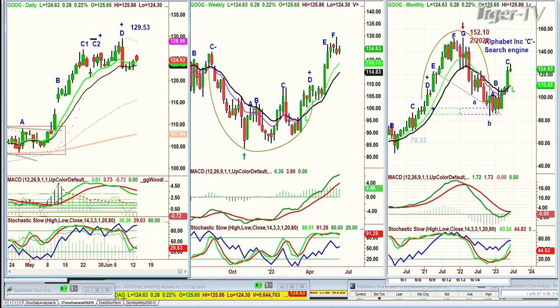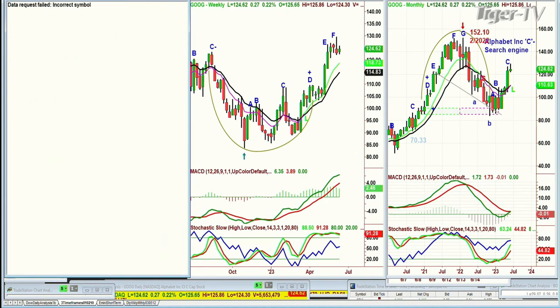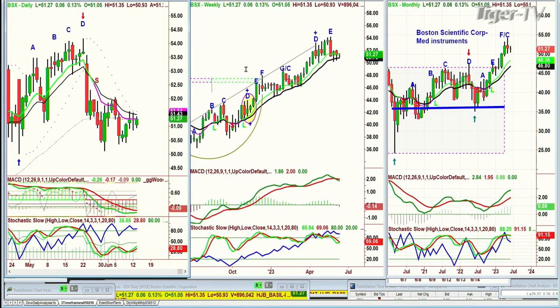But at this particular point, Google looks like it needs to rest a little bit. And let's see, if it starts to trade under 120, it's at 124.63 right now, anytime in the next week, going into the full week next week, that's when we want to start looking at it. A question came up about BSX. BSX is Boston Scientific.